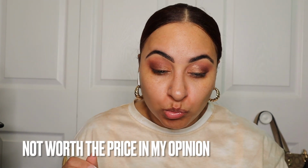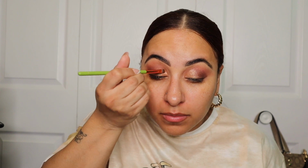This eyeshadow palette is definitely giving more natural soft glam, so kind of the same as the first Major Dimension.